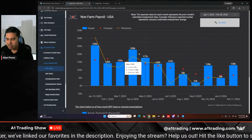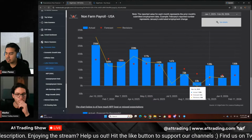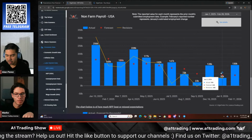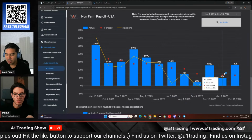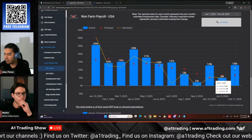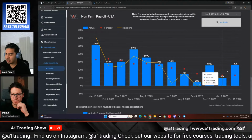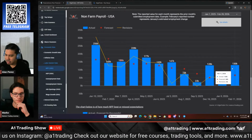It was doing well, but then you saw a little bit of a slowdown in the job market as far as NFP goes. So the Fed was really concerned about that, and in order to save that labor market, they were looking to cut rates. But yesterday, we saw a better than expected outcome, 130K versus a 66K to 70,000 forecast, give or take. And so the market said, well, maybe the Fed doesn't need to cut rates that much.